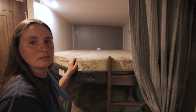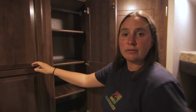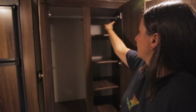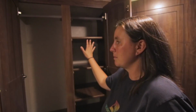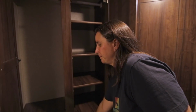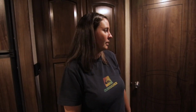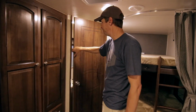They have a curtain to divide them off if they want to. And I believe right over on this side, oh yeah, hang up clothes for them, shelving, and a couple of drawers to be able to put their stuff away. I think our boys could fit in that space-wise. I think that'd be good. Let's check out the bathroom.